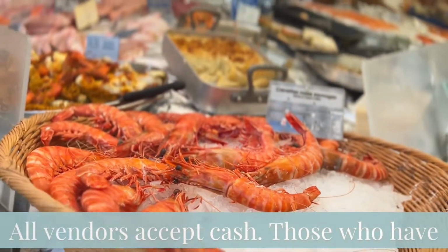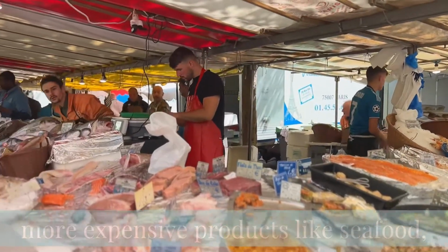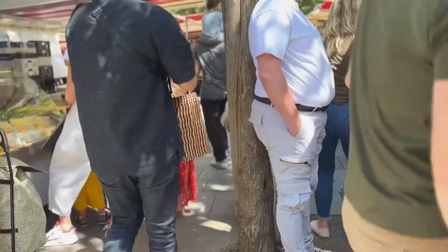Now they always accept cash, of course, but those who have more expensive products like seafood, meat, cheese, they will accept credit cards. But it's always good to bring cash to these farmers markets.